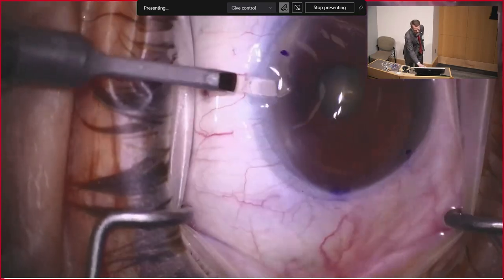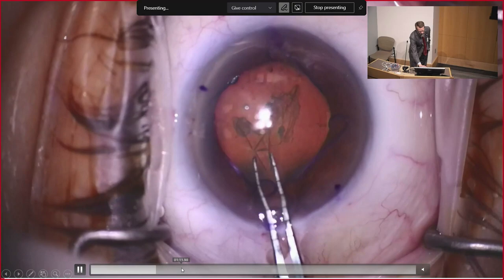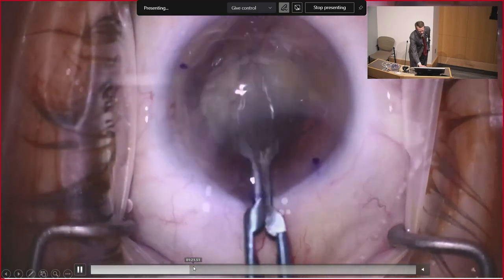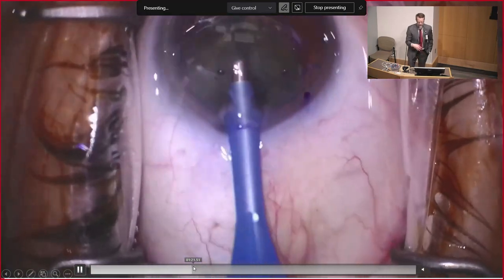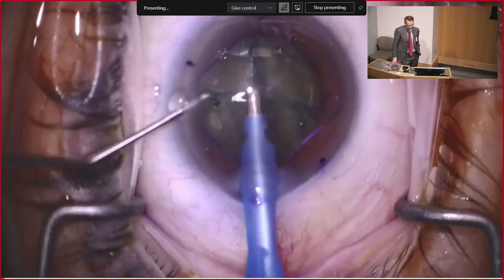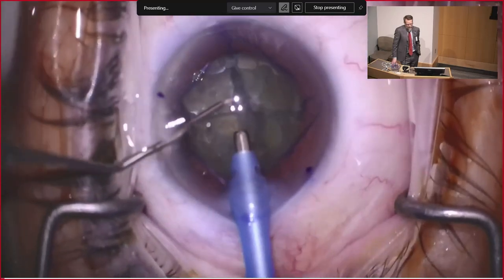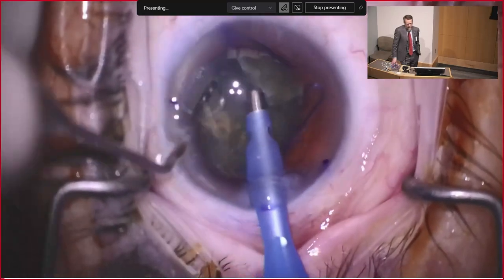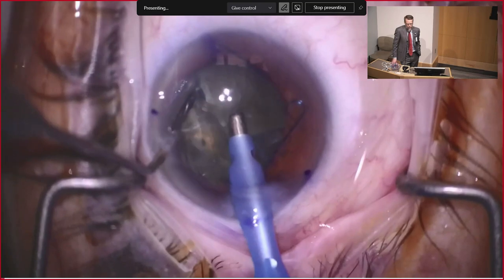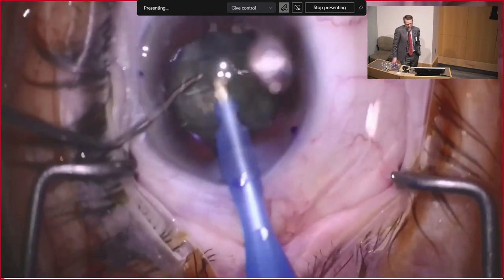I'm going to fast forward a little bit to more of the bread and butter of what this case is going to look like. This is going to be a pre-chop technique, so these are already fragmented. We're not using a lot of energy. This is effectively unedited here. It's going to look a whole lot like a typical phacoemulsification case. We're going to bring the quadrant up.